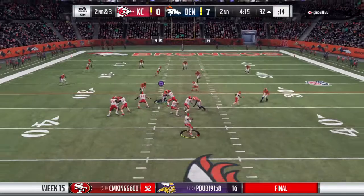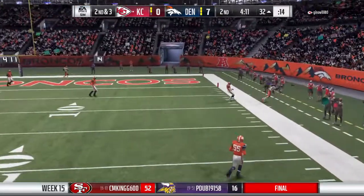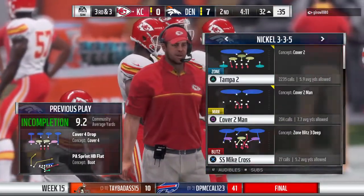Now Mahomes on the bootleg. They'll roll him out right. Toward the right sideline, but it's incomplete. Chris Conley, the intended receiver, and it's 3rd and short.